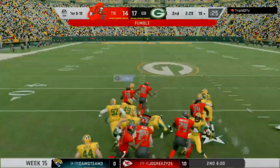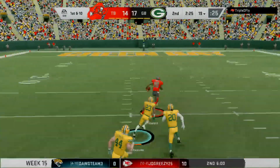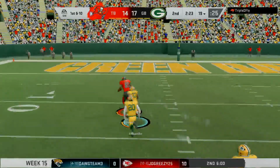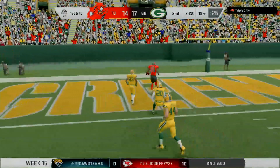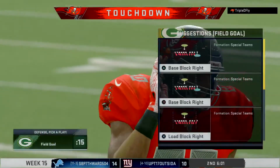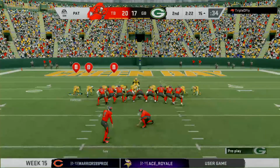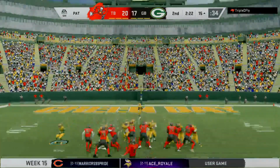Jones hit and the ball's out. And nothing but daylight ahead. 30. The 20, 10, touchdown, Tampa Bay. O.J. Howard, 81 yards. And the Bucs are going to retake the lead.